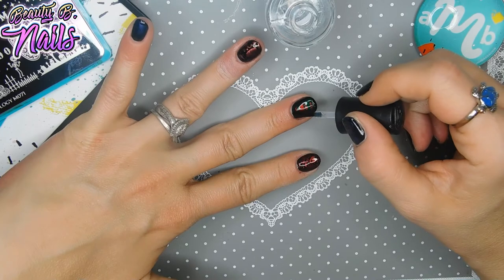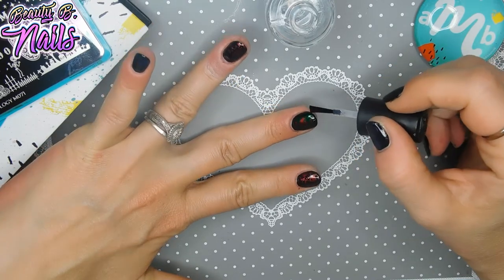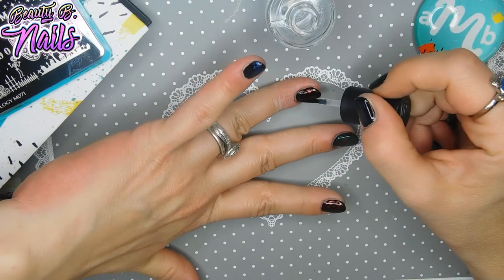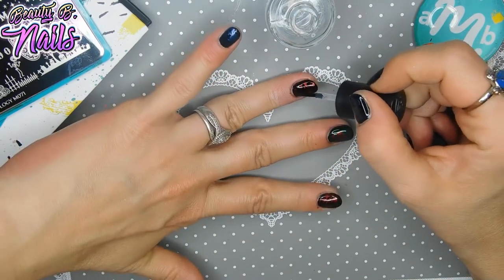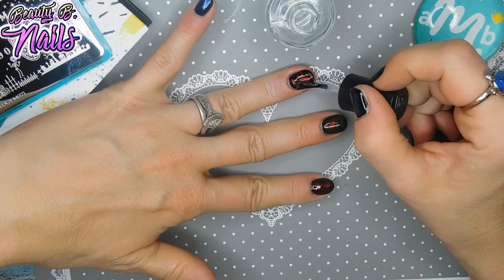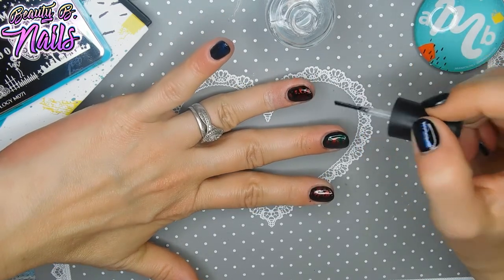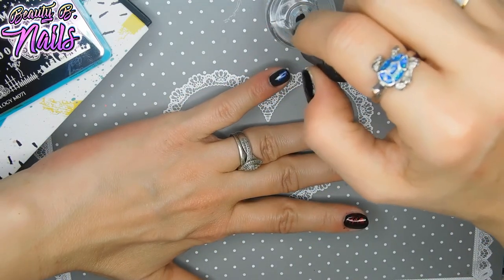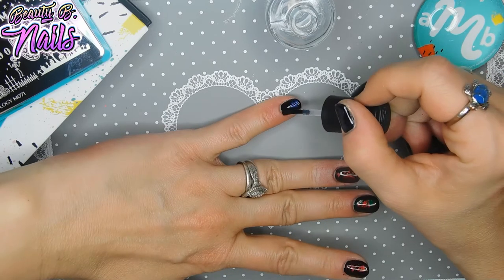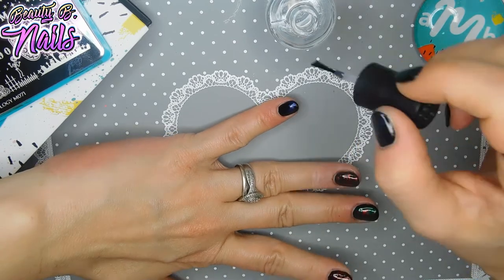It is almost time for me to order a new bottle because my bottles are getting really low. I've been wanting to try out Maniology's smudge-free top coat. I keep hearing everybody say how good it is.